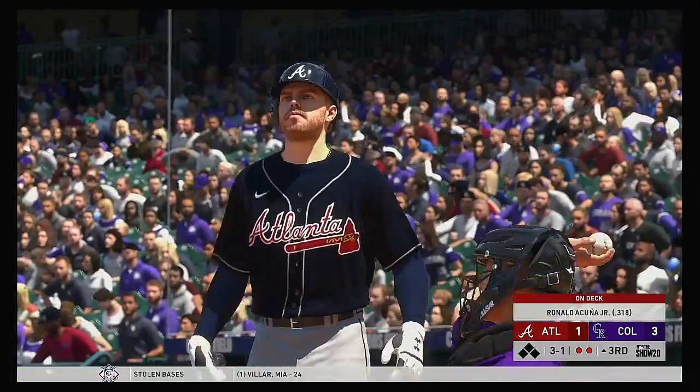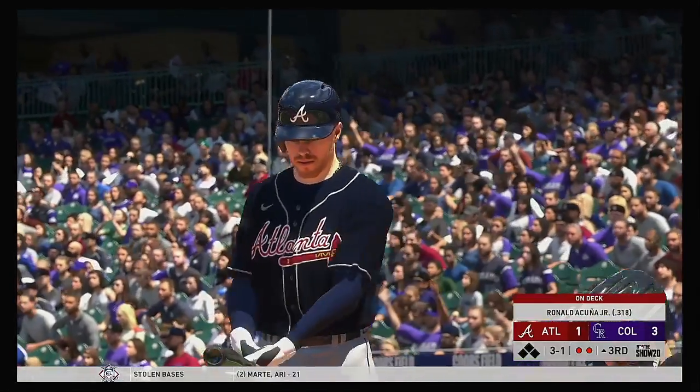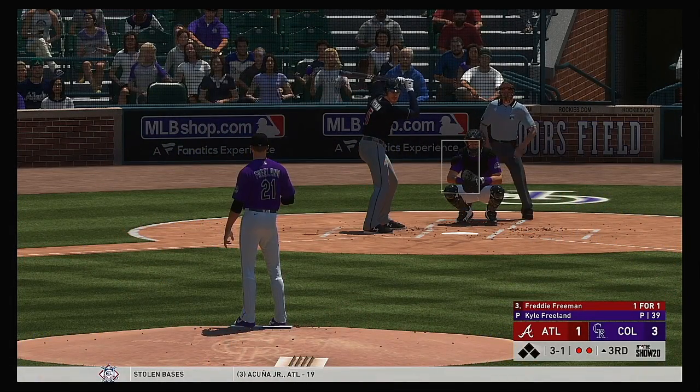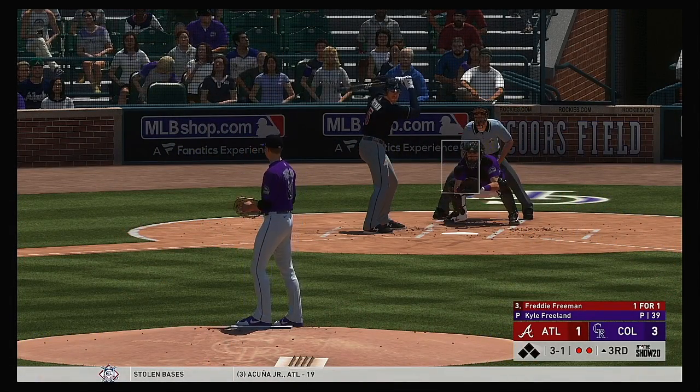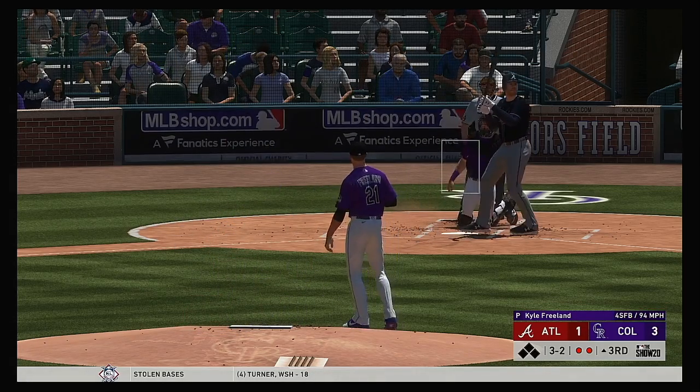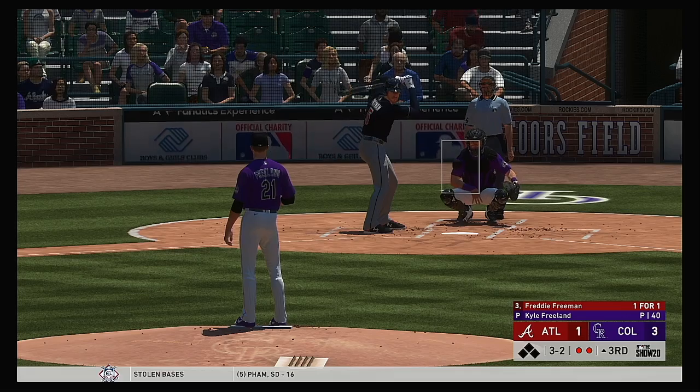Can't find the zone there, and it's 3-1. This is a good at bat so far here with two away. If you're going to go down 1-2-3, at least make the guy work for it. He's doing that, and he's even gotten himself into a good hitter's count now. Squared that one up just a little late.